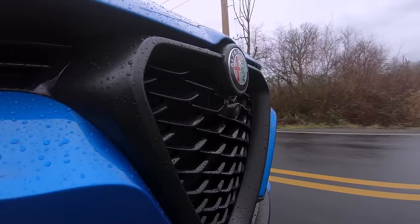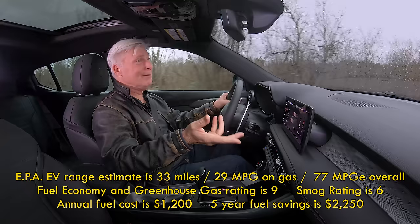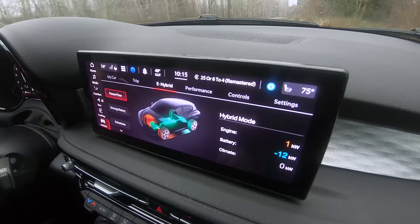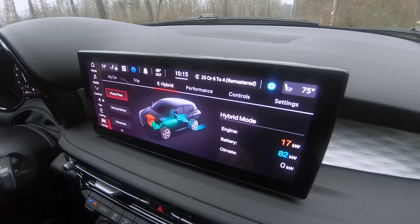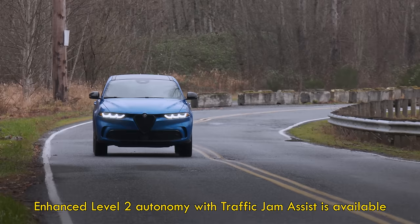The EPA rates the all-electric range at 33 miles, right? Well, with temperatures in the mid-50s, I'm pretty much nailing that. And once the battery is spent, it's supposed to get 29 miles per gallon. I'm seeing that too. The center screen clearly spells out what's happening with the powertrain, and it's up in the line of sight. Nice.